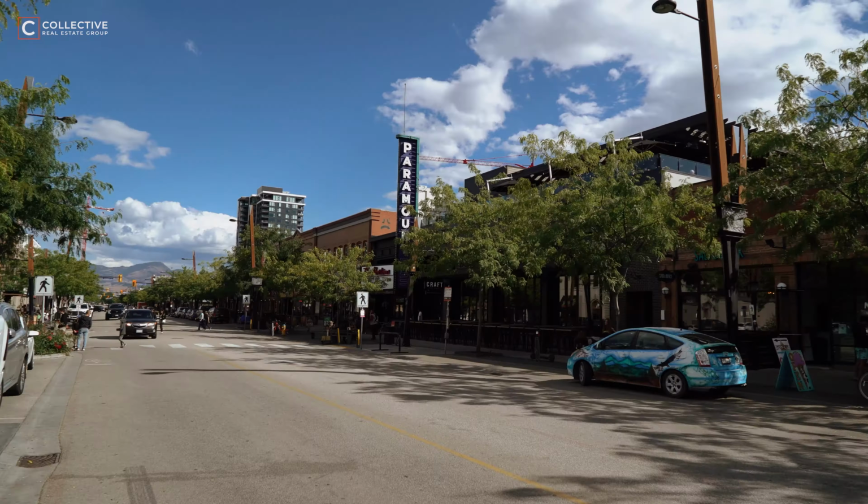Living in the heart of downtown offers it all, from dining, shopping, multiple beaches, nightlife, parks, trails, and everything in between. It's no surprise that so many choose to call Discovery Bay home.